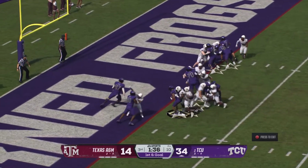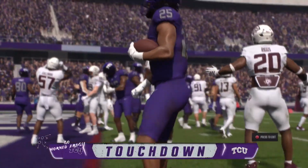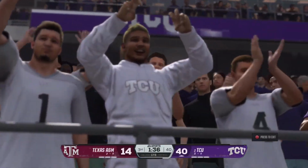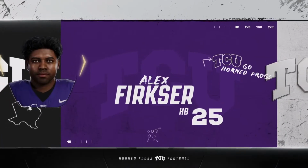They'll try to run this one in. Touchdown, TCU. They continue to roll up the score. Well, this defense is getting manhandled at the line of scrimmage. They just loaded up in that goal line formation and pushed their way into the end zone.